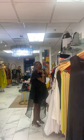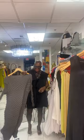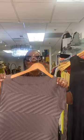I'm going to point out some of the pieces that have done well. Now, this dress right here. Because it looks small, believe me, it fits up to a size 16, 18.